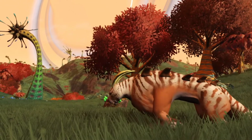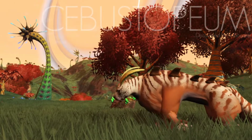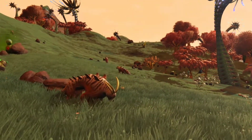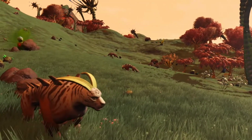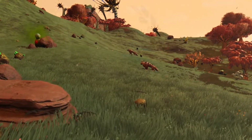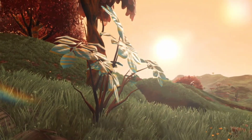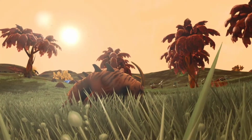The most common of these plant eaters is the planet's only mammalian species, Cebustopeum. They live in small herds scattered across the planet, browsing the verdant grasslands in search of plants of a particular age. Plants that have been photosynthesizing for longer contain more energy than fresh shoots, and the species feed exclusively on older plants to ensure that they always get enough to eat.